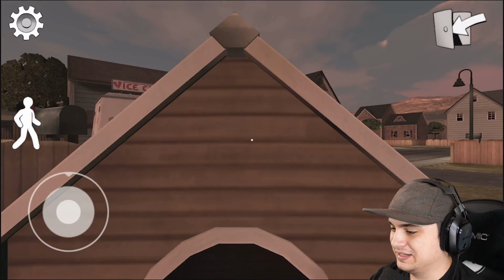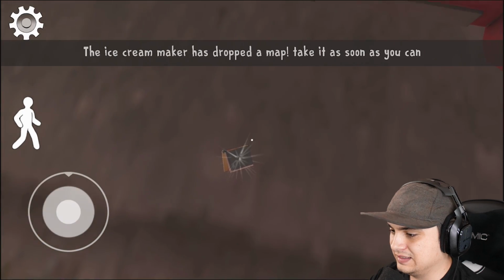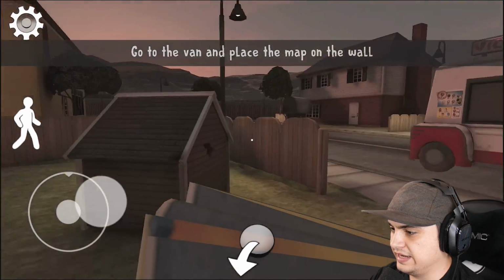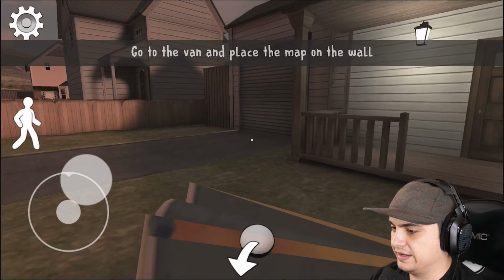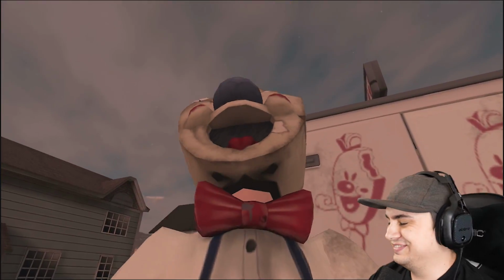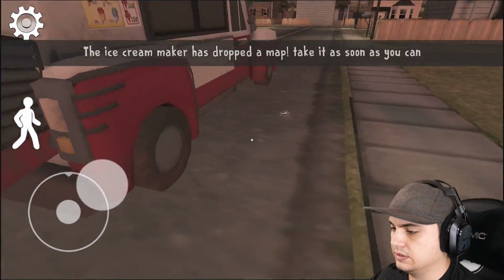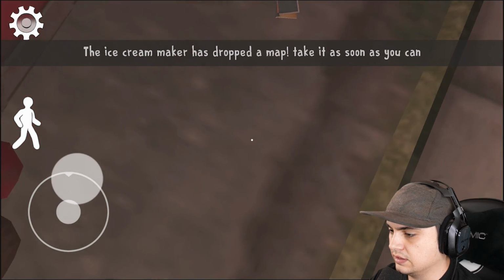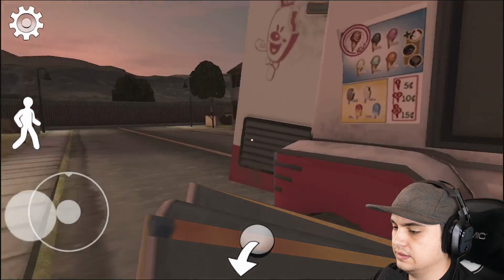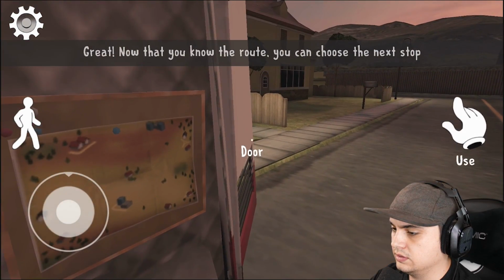Okay, he dropped something. Let's go see what that is. Pick it up. What is this? Go to the van and place the map on the... What van? His van? Am I literally going to... There's the map. We have to open the door. Get this. Come on. Pick it up. And we have to put it on the wall.